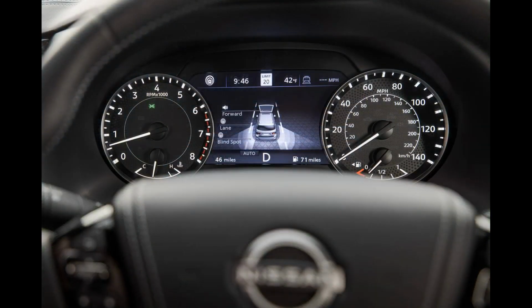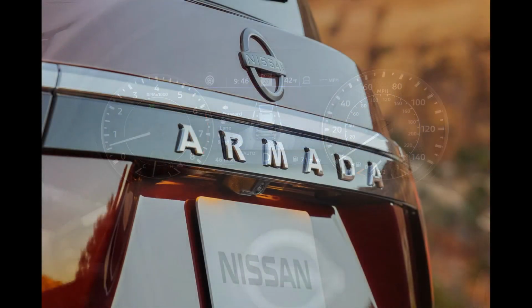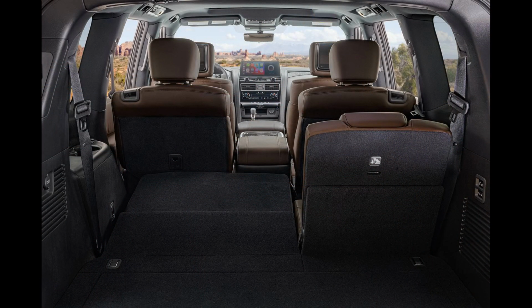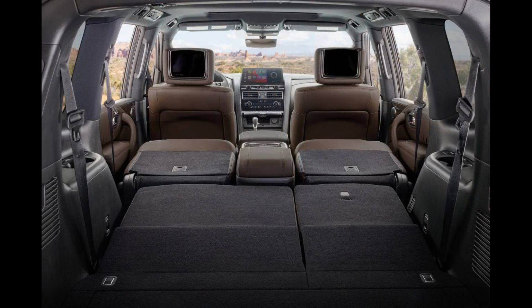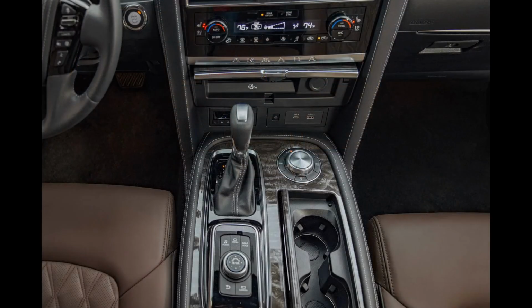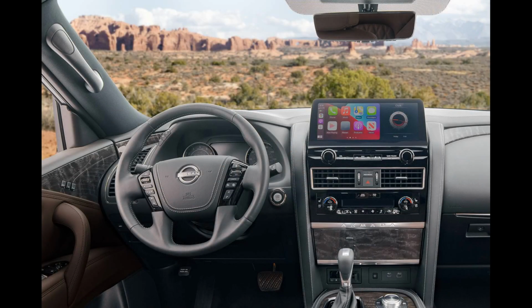The maximum towing capacity for the 2023 Nissan Armada is a hefty 8,500 pounds. That's true for rear and four-wheel drive models alike. That's not as much as the Jeep Wagoneer, but it's above rivals such as the Chevy Suburban and Tahoe.